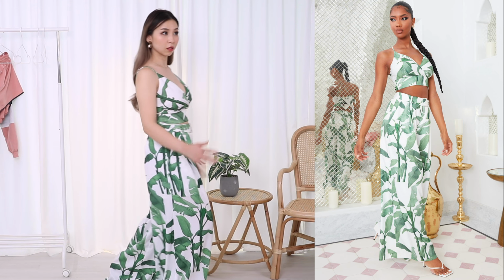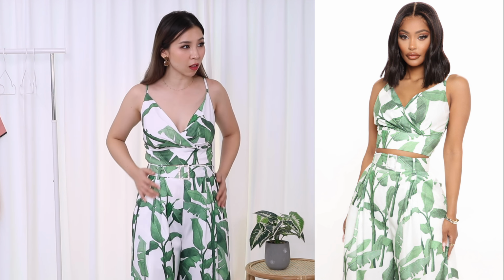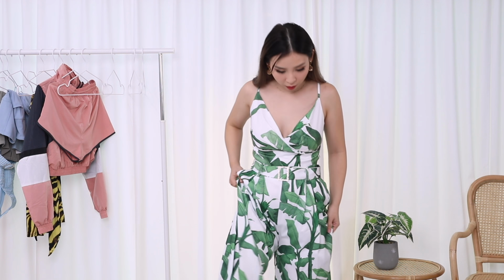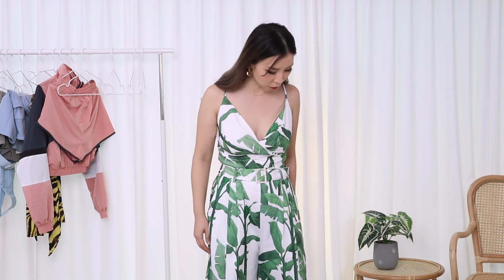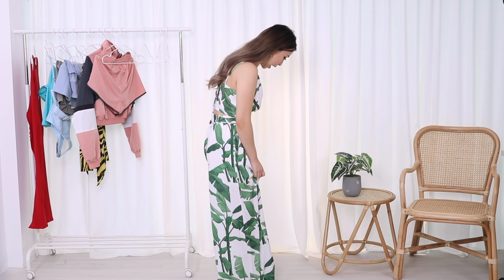This is the walking shot. The pattern is a little bit busy, but I think it's perfect for a holiday. The only thing is I really need to lose a lot of length on this because I cannot wear it at all. I'm gonna fall on my face. It's too long, this is a hazard.